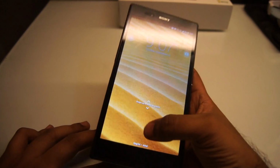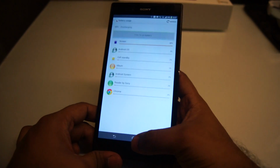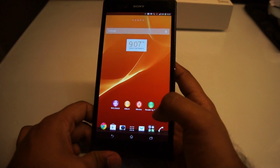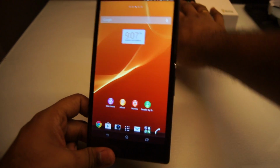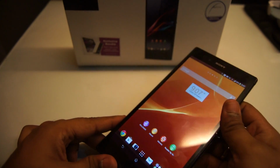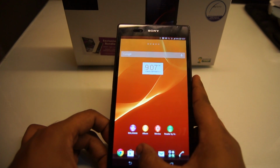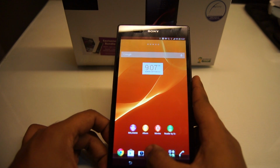Let's quickly see the camera test. By the way, this runs Android 4.2.2, so there's a planned upgrade to 4.3 that we're still not sure about, but Sony has promised the 4.3 upgrade. So here we have the Sony box itself, the Z Ultra. Let's try to do a camera test for this.